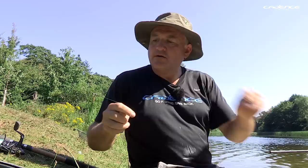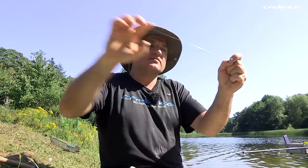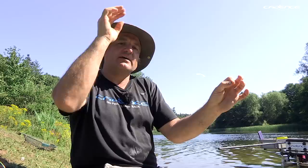So I'll just quickly show you how I had the rig set up today. It was around about 5 foot deep, and the best rig was just fishing on the drop. So I just had two or three number 10s. One number 10 just above the hook length knot, and one sort of halfway between that and the float. And that nice long hook length to really help present the bait beautifully and try to trick those tench into taking the bait. So there you go, very, very simple rig.